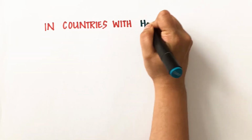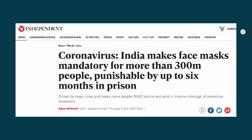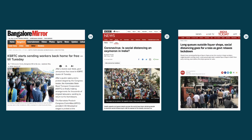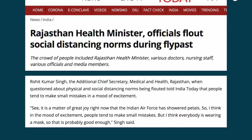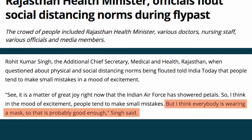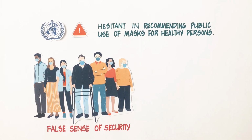In countries with high population densities, physical distancing is challenging. In India, where use of homemade masks is made compulsory, people are generally wearing a mask, but the practice of physical distancing has been taken lightly. In this specific example, when officials were criticized for not following physical distancing measures, they responded that it is a small mistake and as everybody is wearing a mask, that is probably good enough. This statement reinforces the concern of false sense of security raised by WHO.